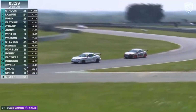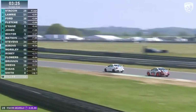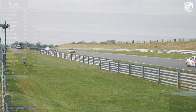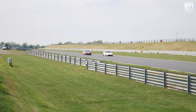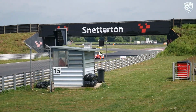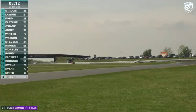Genie in the S3 Coupe. Generations 1, 2 and 3 out there as well. They're fairly well spaced out at the front of the field now. The main battle's for 4th between O'Kane and Fletcher.